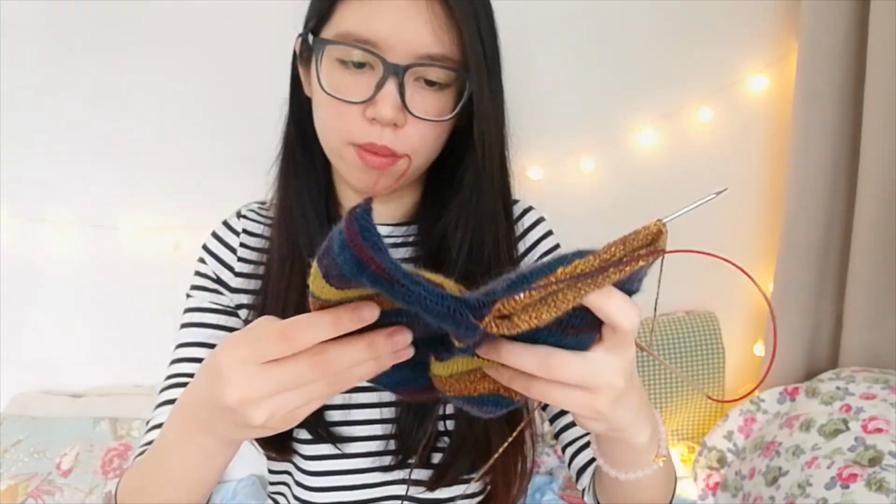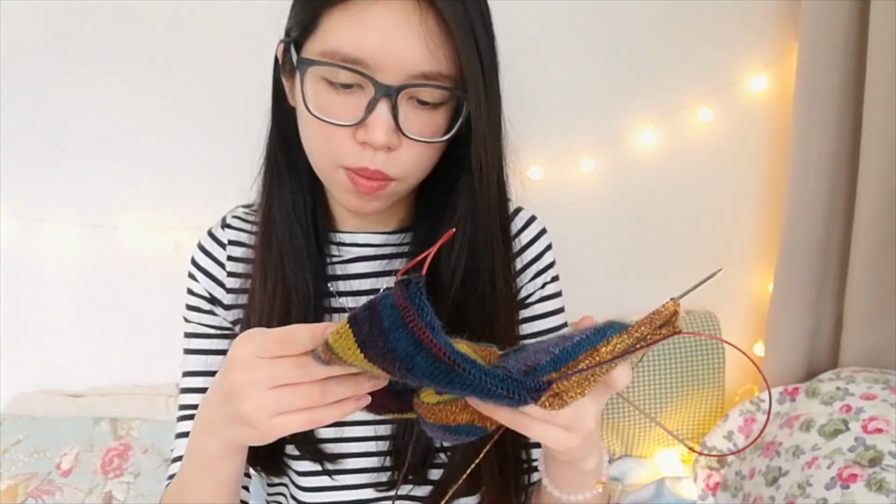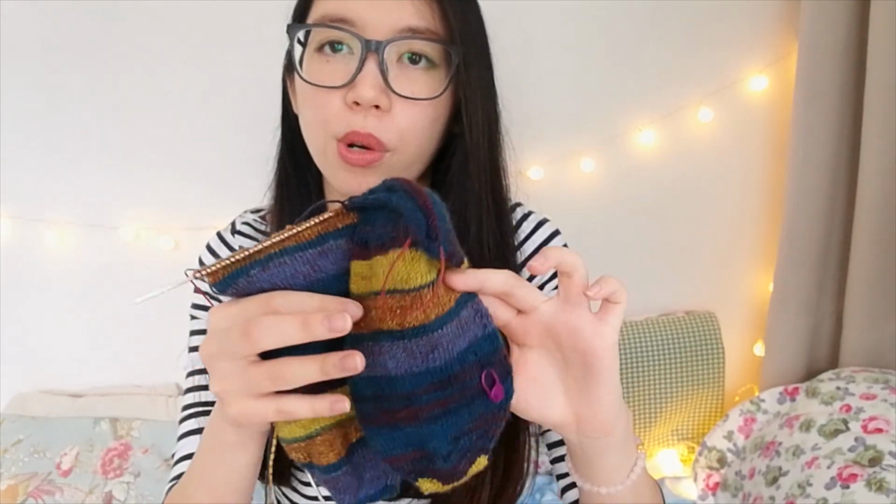Wow, really. This is what I do anyway. Recently, for some reason, because I guess I'm just trying to knit without looking at it, I just drop a stitch. For every single pair of socks, there will be one dropped stitch that I discover only afterwards, when it was too late. So it's okay, not a big deal.